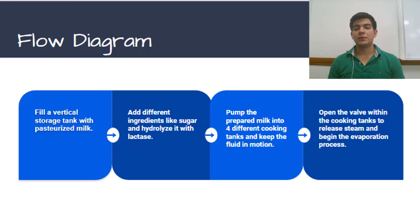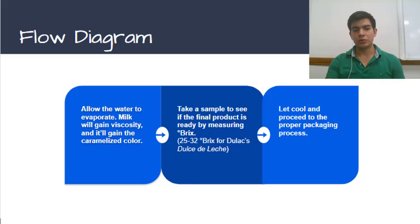The motion of the fluid is in order to have a homogeneous mix and to distribute correctly and properly the enzyme in the milk. Next, we open the valve of the cooking tanks to release steam and begin the evaporation process. As I said previously, you have to concentrate the solids in order to have the final product with 75%. When the water evaporates, the milk will start to gain viscosity, and it will gain the caramelized color because of the Maillard reactions that produce the characteristic brown color of the dulce de leche.